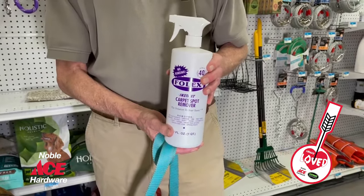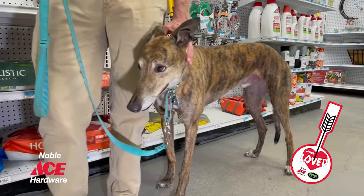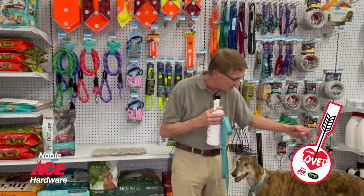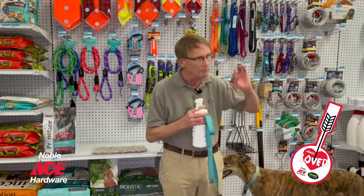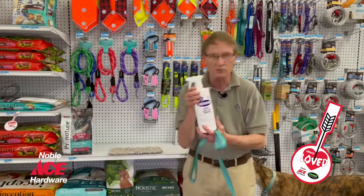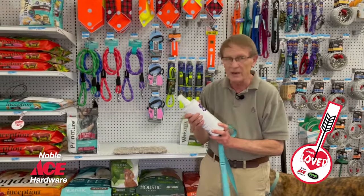You see, Swagger, my greyhound, had an accident. His tail was cut, bled. We wrapped it up into the car and the wrapping came off. Blood all over the back of the seat of the car. A week later, I just picked this one up and it was amazing.